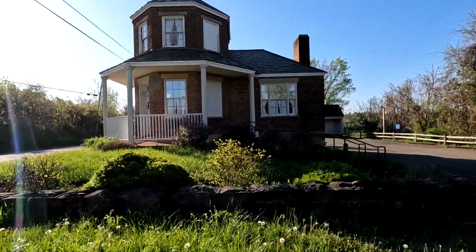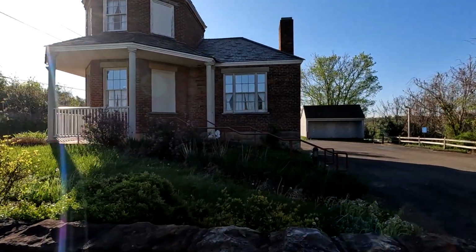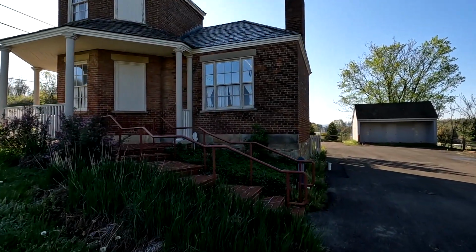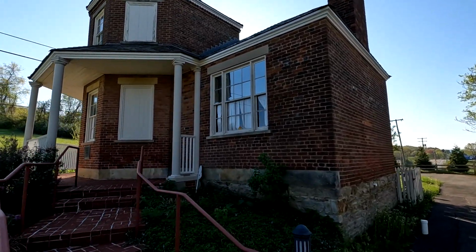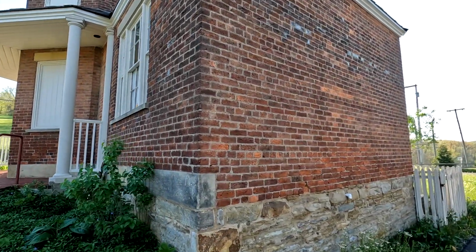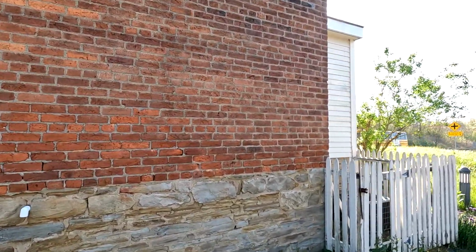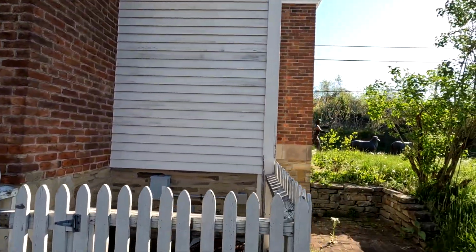This would be the toll booth. It's still a busy road. You don't have to pay a toll on it anymore. Kind of unique structure here. Almost octagon. You can see the old stone and brickwork. Let's see what they have over here.